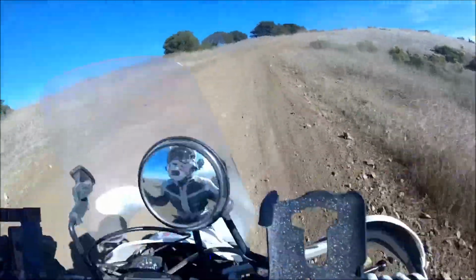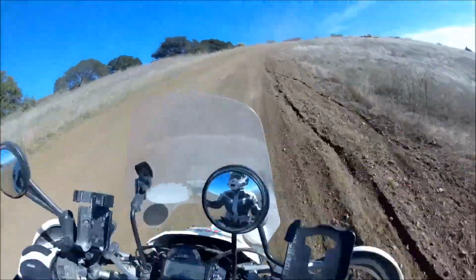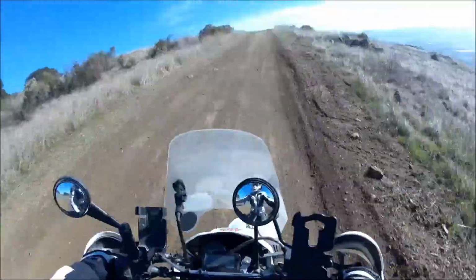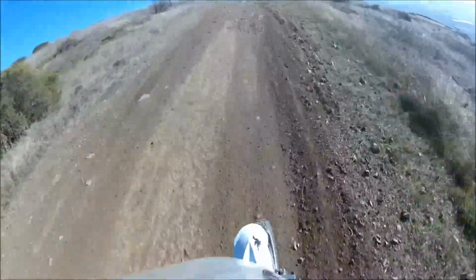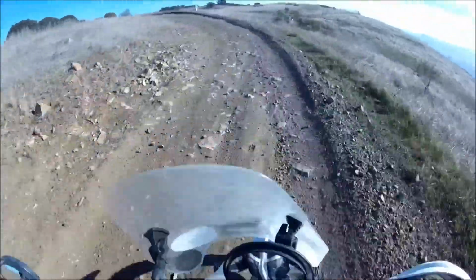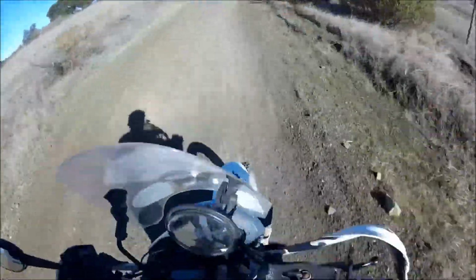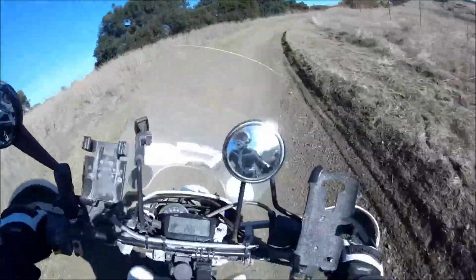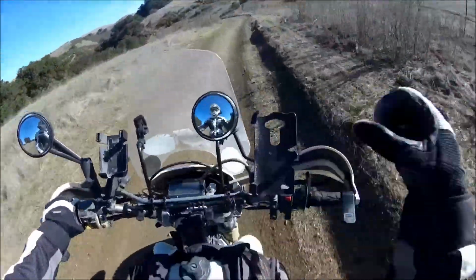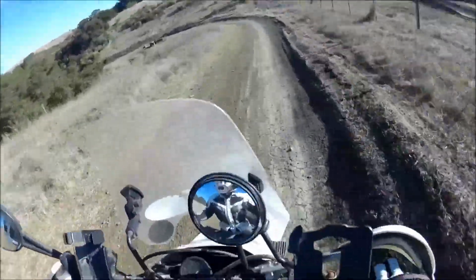Getting tired, I can't grip the throttle anymore. I wish I had some stick pegs, you know? Woo! Yeah, that was it. That's pretty much it. That was trail 3. Yeah, I did pretty good, man.